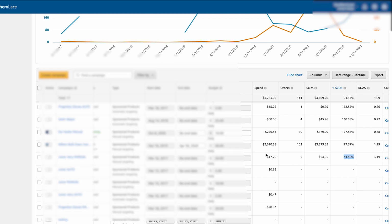So you can see when you launch something, pretty soon you can just buy traffic straight to that listing and see what happens. And by the way, if you're not familiar with Amazon advertising, the lower the ACoS, the better, because that's the percentage of the product sales that it costs me to get a sale.